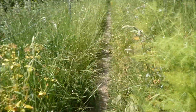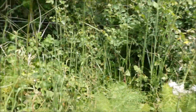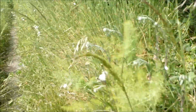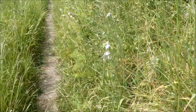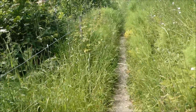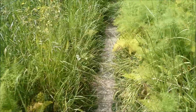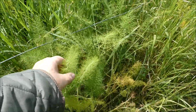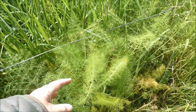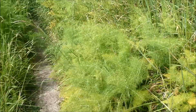Butterflies flitting about. And look at these delicate little fronds. I don't know what that's called, but it's quite attractive. Never gets the chance to grow that tall, I guess, normally.